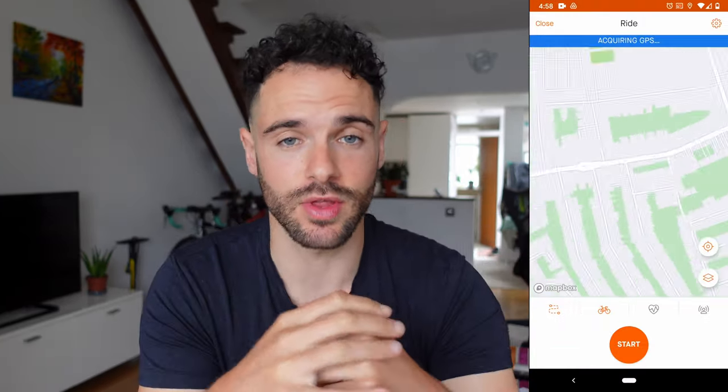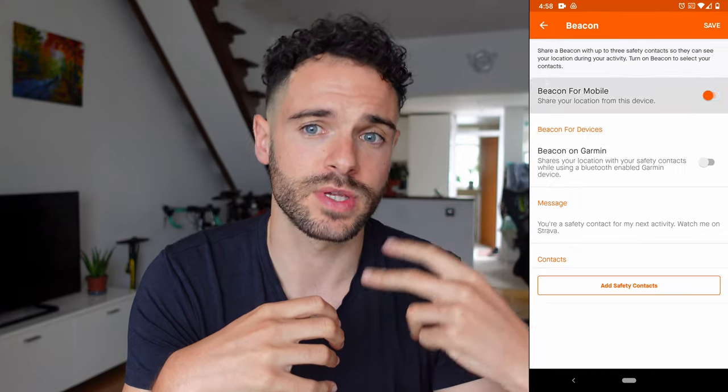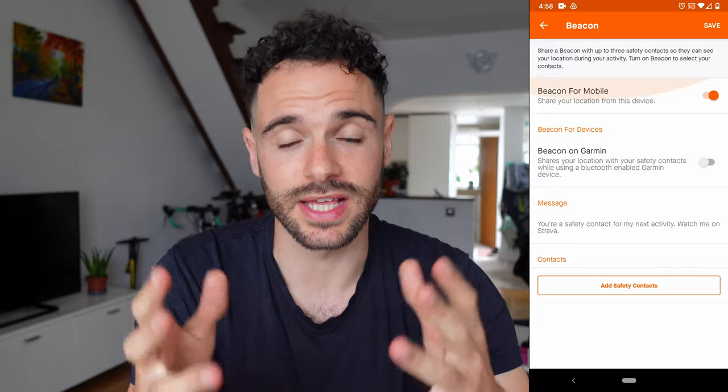Next up, beacon. Now, beacon is essentially a way to share your live location when you are recording an activity. You can set this up automatically so that when you start an activity, it will automatically notify specific people and then they can see exactly where you are. Now, in my opinion, I personally think this one should be free because it is a safety feature.